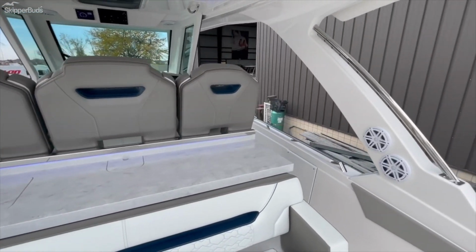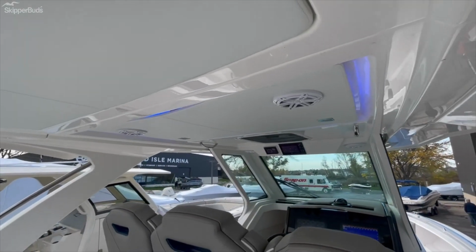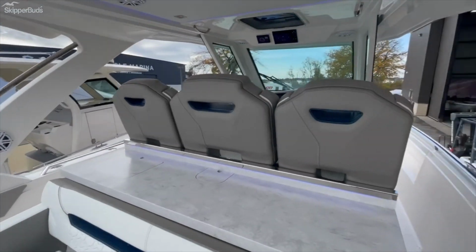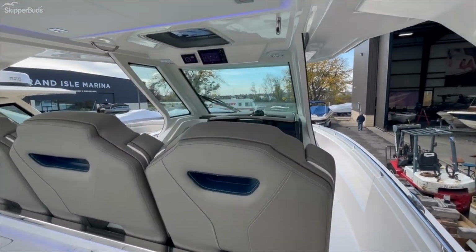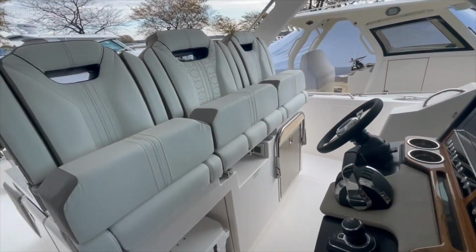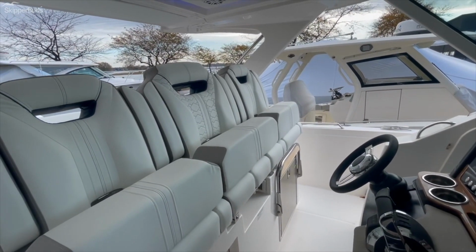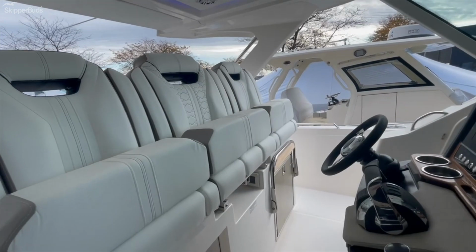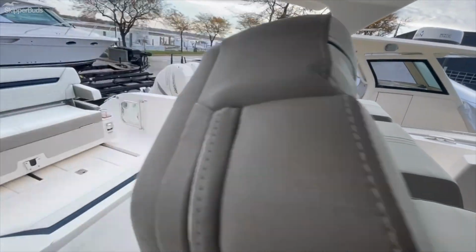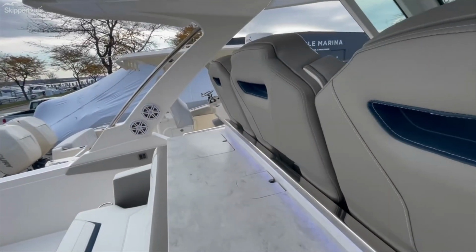3-wide helm seat. This boat was optioned with the accent light package, as well as the upgraded stereo system. The captain's seat is on a power slide, so it will ramp up and forward, down and back. There's a plug-in here, so a TV can be optioned to go in that section.